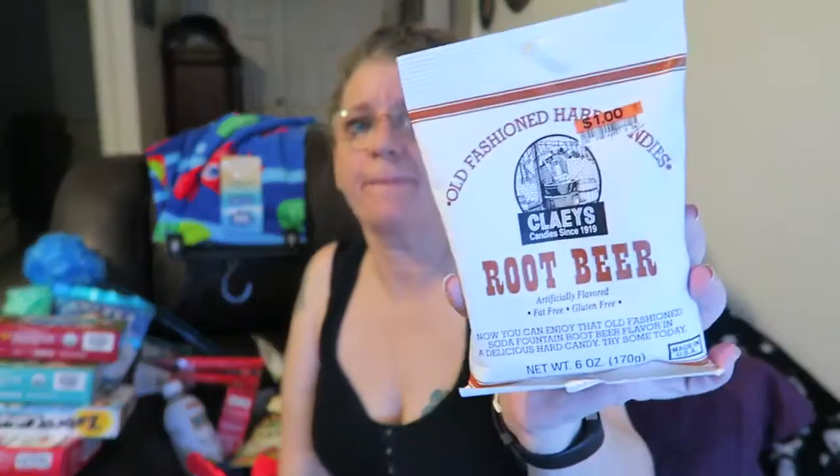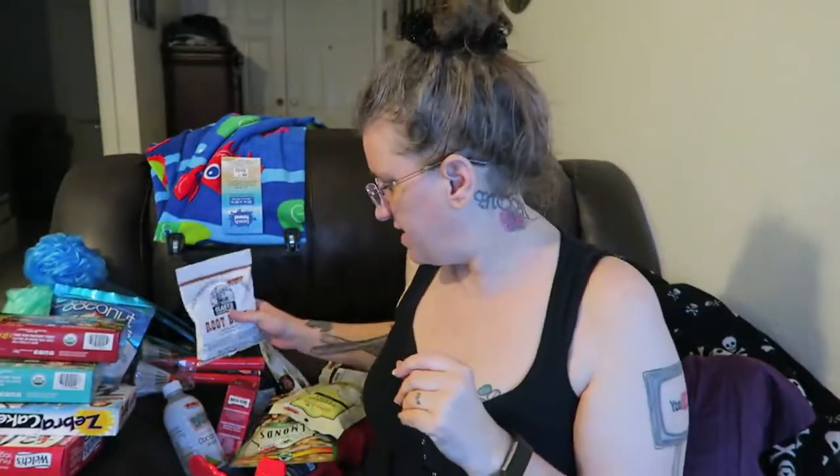This is some Placey's candies. It's old-fashioned hard candy root beer. I used to love these as a child, so I felt like it'd be fun to get them again. I could do a taste test, a review video of it, and just, you know, reminisce about days gone past.